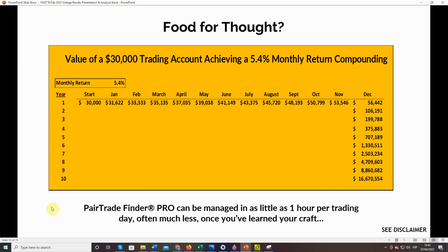So we want to show you that if you were to adopt pair trading into your activity set, your skill set in your life, you can do this in as little as 1 hour per day, often much less, because if there are no signals called, you have no work to do that day. And you have to do it consistently. There are 252 trading days a year, so you have to look at the market. And if there's something to do, you have to do it. But it's usually far less than an hour a day. And once you've learned your craft, it becomes easier and easier. So if you were to adopt this sort of thing and can achieve consistent monthly trading returns, the compounding factor can help you generate wealth.